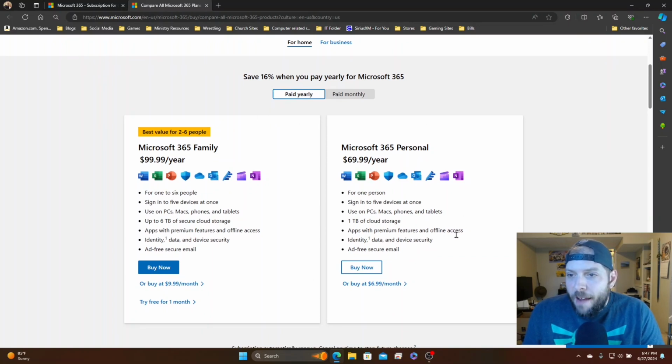Here it is, the pricing plans, which I believe are reviewed in our Microsoft 365 overview. But this is the one I have right here, the $69.99 a year plan with Word, Excel, PowerPoint, Defender, and here it is, OneDrive. That's what we're looking for. You get 1 terabyte of storage, or you could pay $6.99 a month if you want a monthly fee. I highly recommend the yearly because it is cheaper in the long run, and it'll save you some money. So $69.99 a year is not bad.